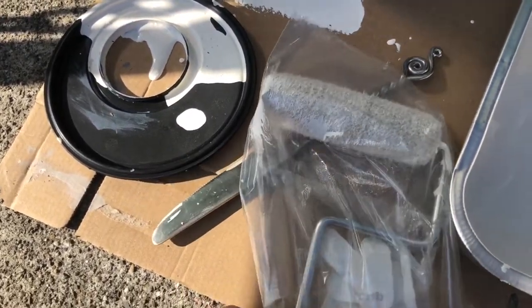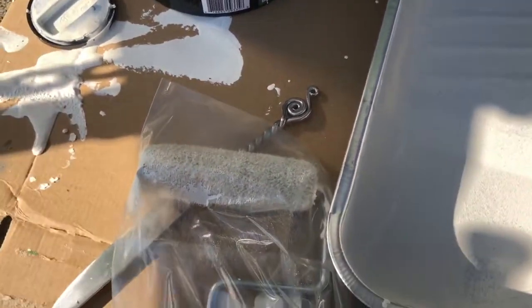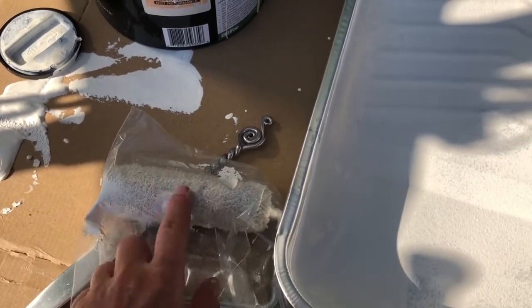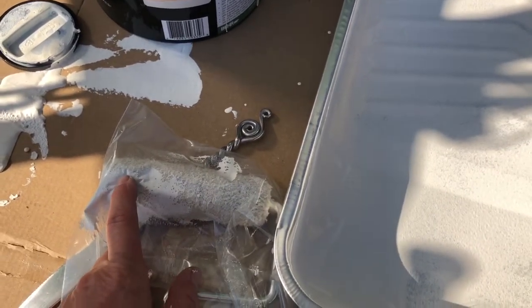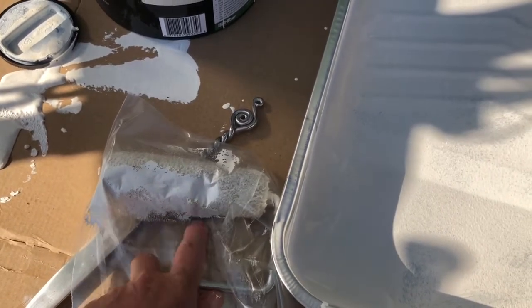And the reason why it's in a plastic bag is because I need to go in and make some breakfast for my kid, and I don't want to lose my rollers. So if I put this in a plastic bag and put it in the house, you could even put it in the fridge or the freezer. I know that sounds weird, but it will keep it fresh for the next time. It won't let it dry out.